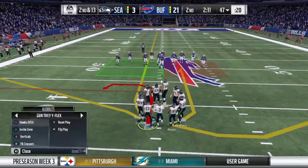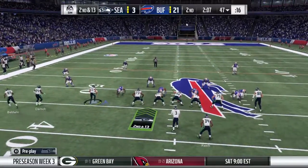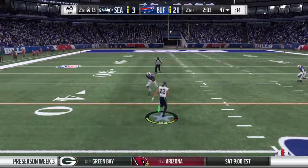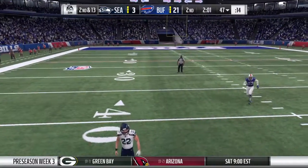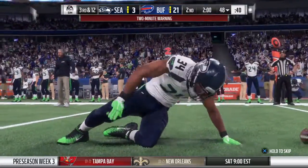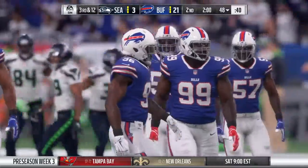They don't need to run another play here before the 2-minute warning. Let's see if they do it anyway. They'll run it now out of the gun. And he'll be taken down after a short gain as that takes us to the 2-minute warning. Just a yard there, so it brings up a tough third and 12.